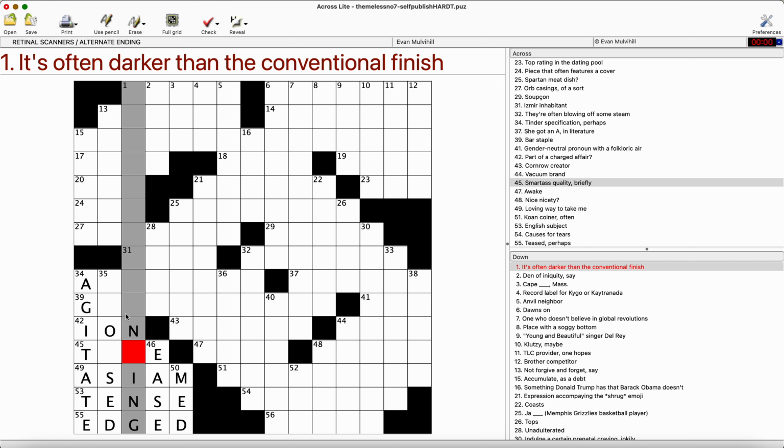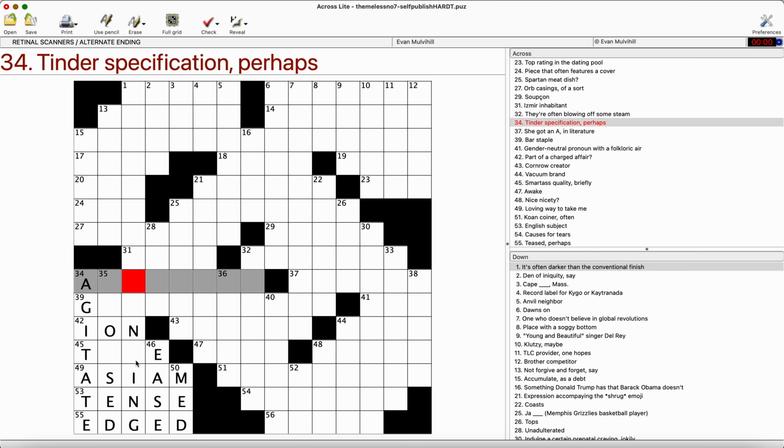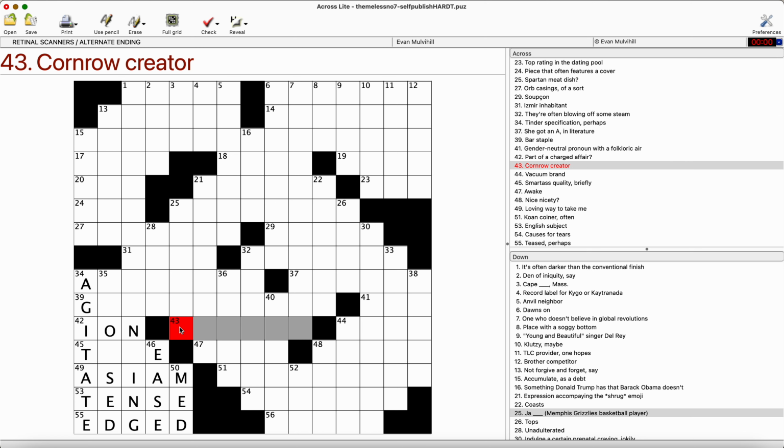And then looking at one down, the clue is "often darker than the conventional finish." And again, this is going to be a long one. It ends in -ing, but that really doesn't give me anything because it could be a long verb. There's plenty of nouns that end in -ing, like beginning, but I just don't have enough yet. Again, Tinder specification, I don't have enough. So this is kind of where I've gotten with this corner, and I'm probably going to have to move on to some of the more open, perhaps more difficult sections.